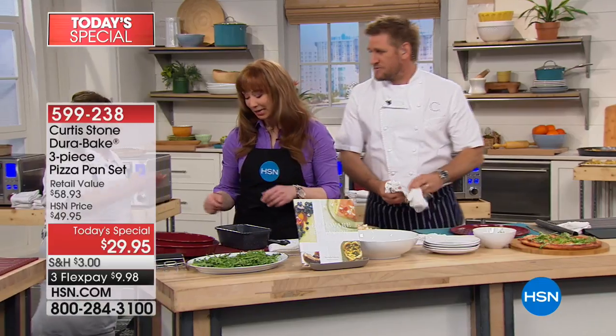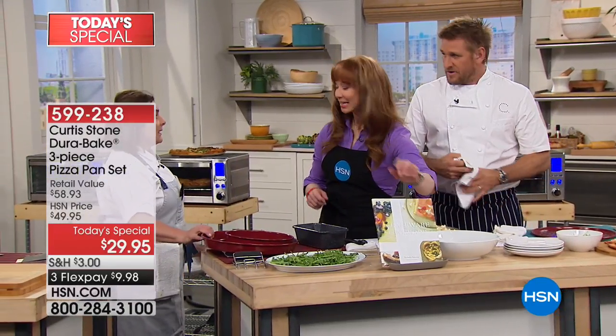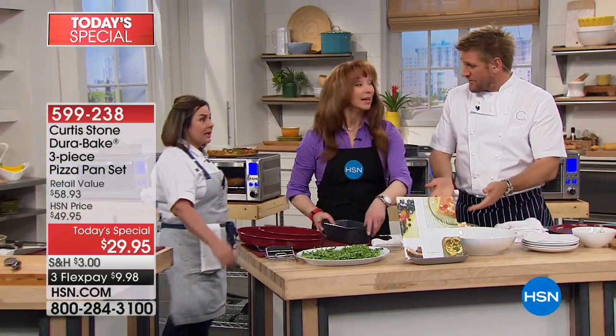And there are recipes for this pizza pan. Of course. Perfect. Absolutely. And the round pan as well.